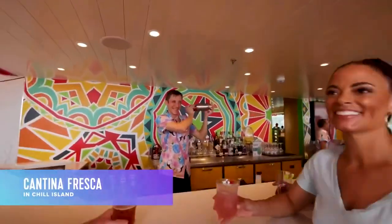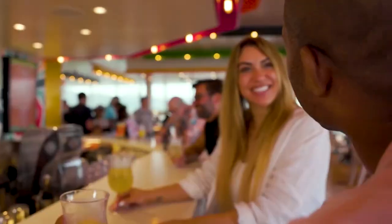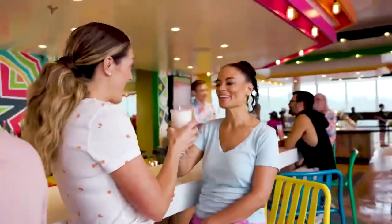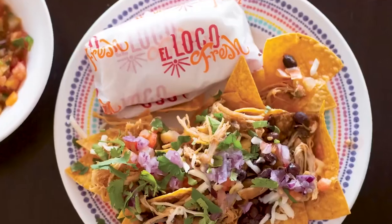Cantina Fresca is all about margaritas. We'll have 6 to 8 different margaritas. Some of them have been successful. Some new flavor combinations and Mexican beers fit so well because of the proximity to El Loco Fresh and ties that entire area of Chill Island together.